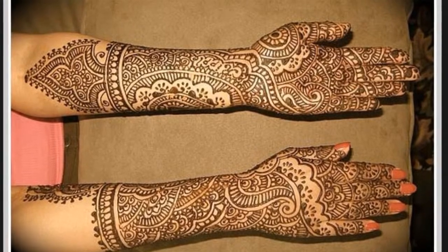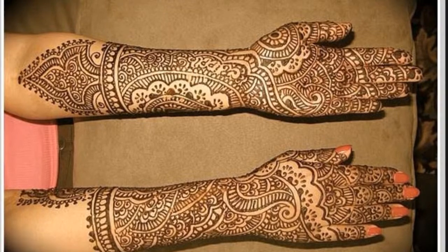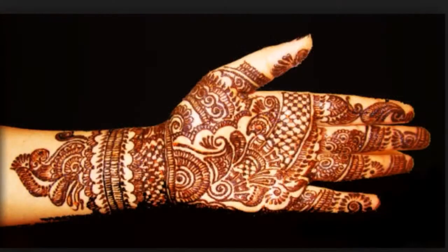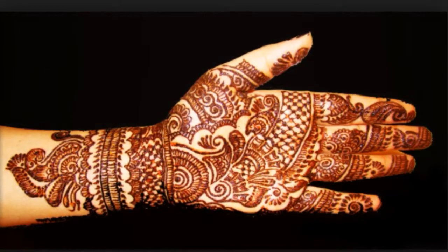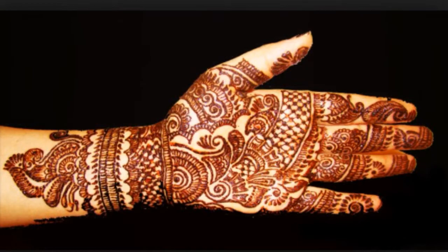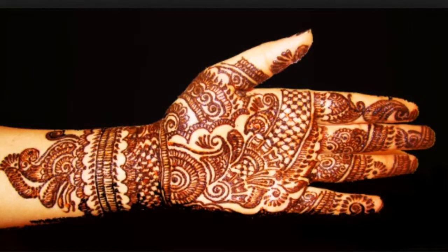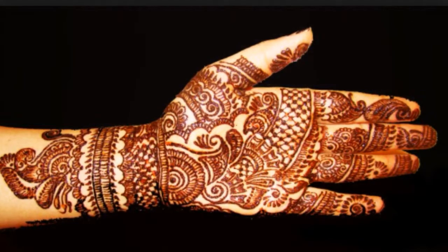There is lots of discussion about where henna originated. Some people say India, others say Africa. Several Arab countries were mentioned, but the most that comes up is usually India. Henna is worn at weddings, religious ceremonies, and other festivals to symbolize different things each time.